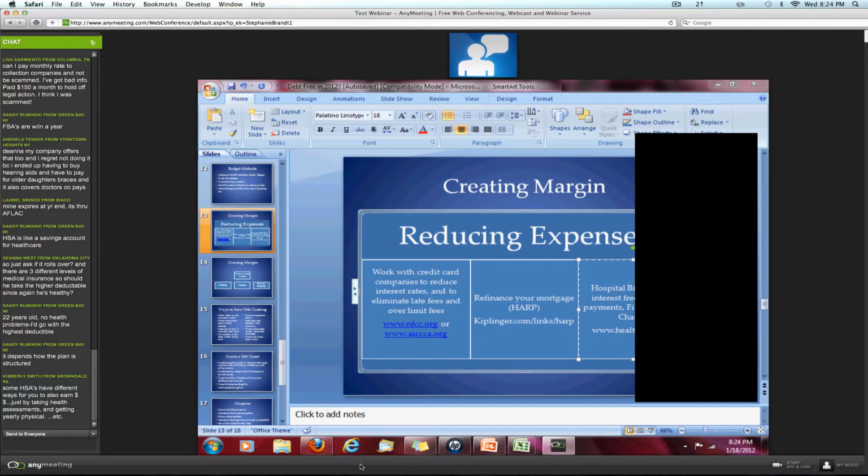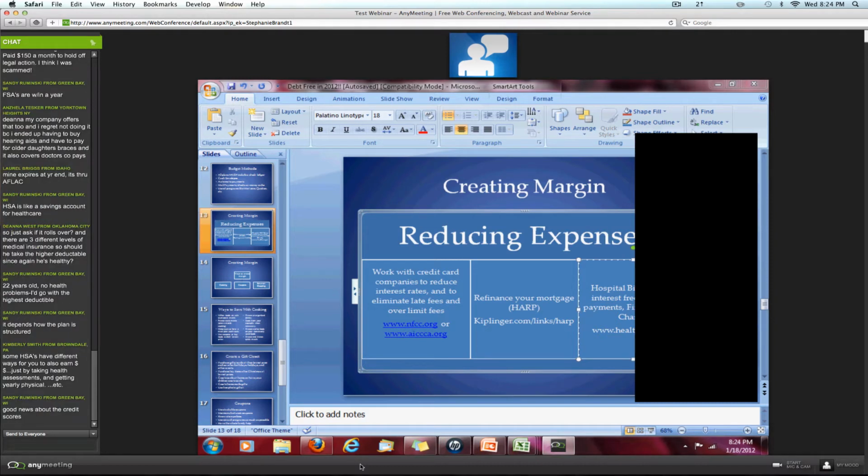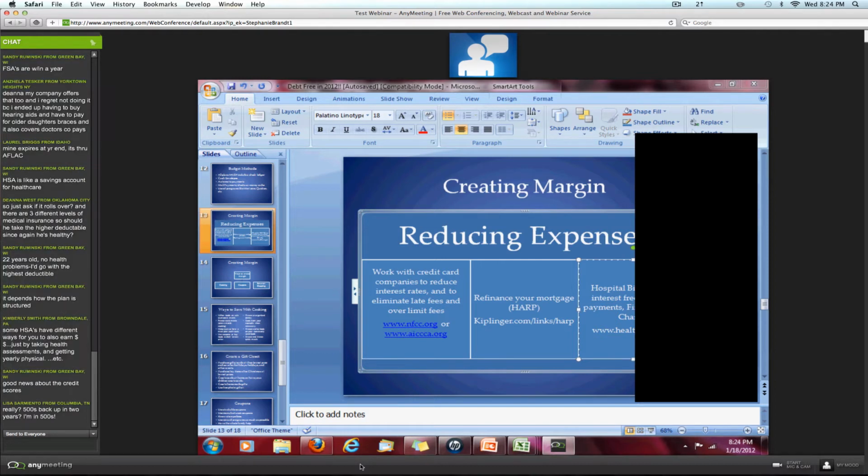I'll just scroll through them chronologically here. Deanna is asking about her son, who's 22 and healthy. You asked another question here, so I want to come back down. For a 22-year-old with no health problems, I would definitely look at the plans for your son, if there are 3 different plans that he can go with.